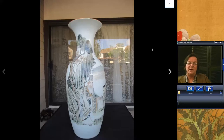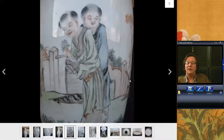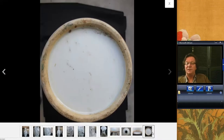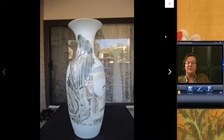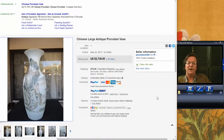And then there's this Quanjian ware vase. It's a big vase with a scholar sitting and his children approaching. Here we have it. They're walking along a balustrade. The neck is fully inscribed with a seal and so forth. And here's the foot rim. Here's the bottom of it. Very similar to the famille rose vases we saw at the beginning of the video. Typical late 19th, early 20th century example. And this one did very well. Again, these are one of those things that used to bring, if you got $200 for one, you were doing great not that many years ago. This one brought $2,738. All right? If you live anywhere on the East Coast, you're likely to find these in junk shops.